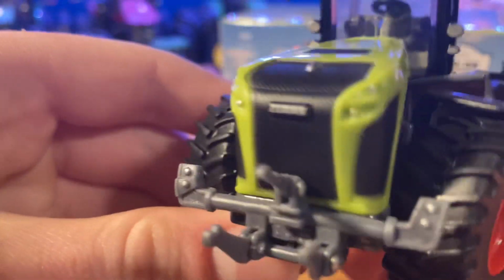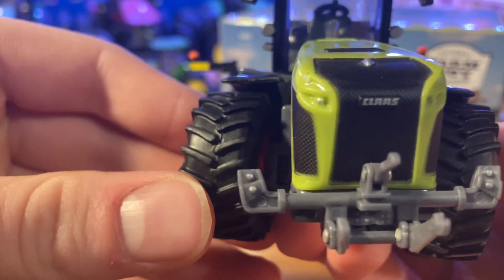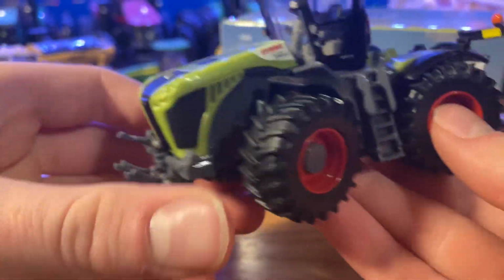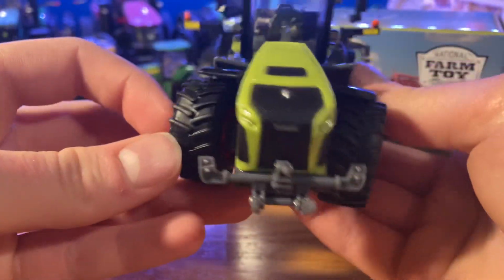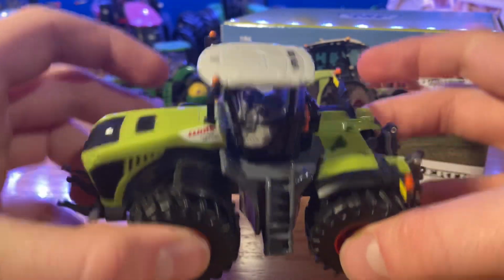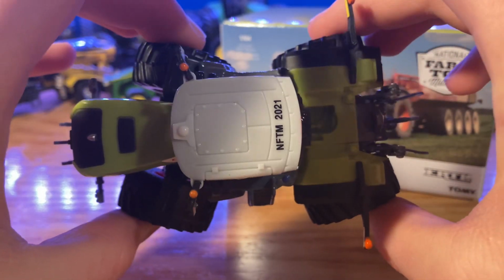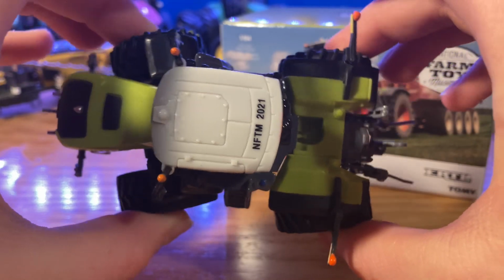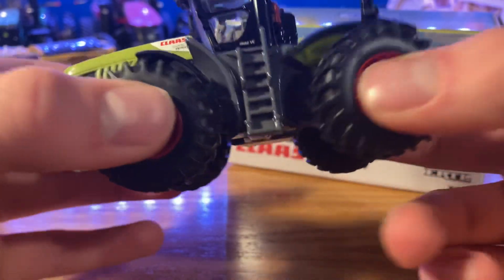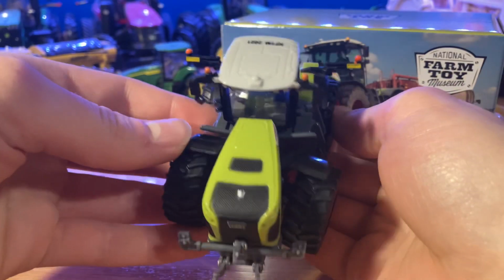That's pretty cool. We do have the lights on the front there, which are silver, as well as the ones on the actual hood. As far as tires go, we do have some pretty big singles here. Now, this looks like it would be an articulated tractor, but it's actually not. It's a fixed frame tractor. The 2 sets of tires move independently, so it is not your normal articulated tractor. It is a fixed frame tractor where just the axles then turn. So that kind of makes it unique in the industry.